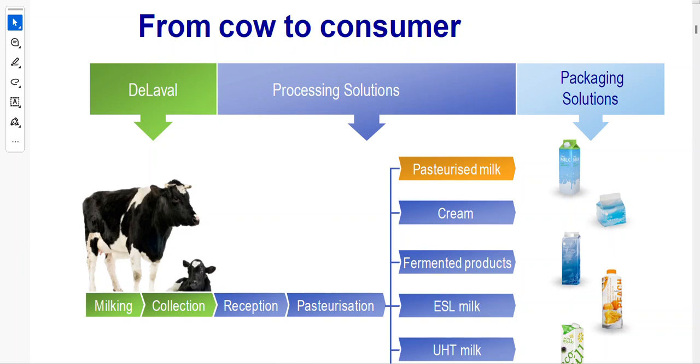So now we can go to packaging. Packaging: Tetra Pak, Krones, KHS. These companies produce a lot of equipment to fill and package milk, juice, food, everything. Now we have the shape, the bags here from Tetra Pak. But I will also explain a lot of equipment from Krones, from KHS, from SACMI, from SMI, from a lot of companies internationally. So now we can go.